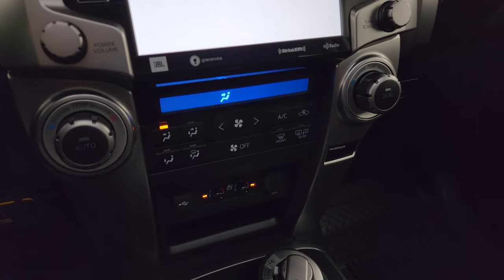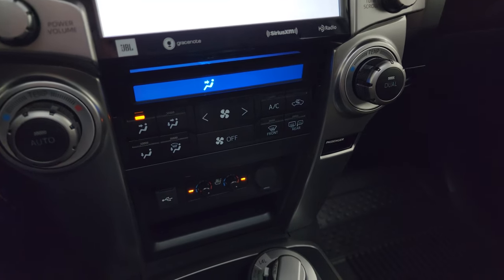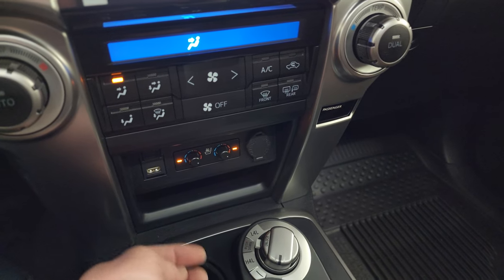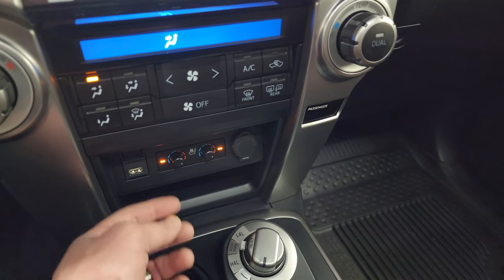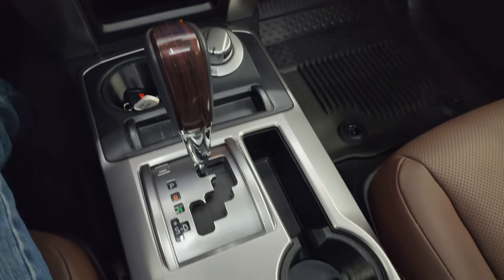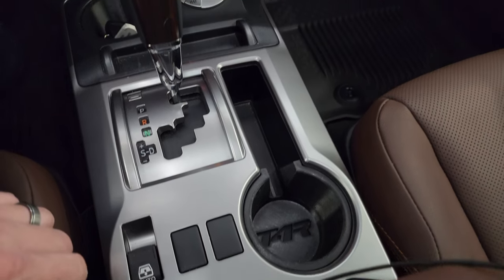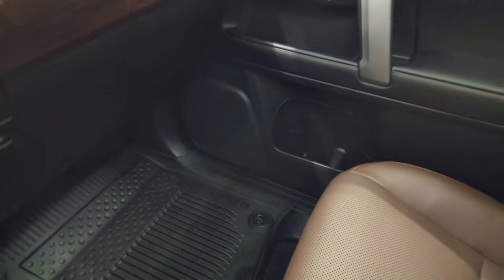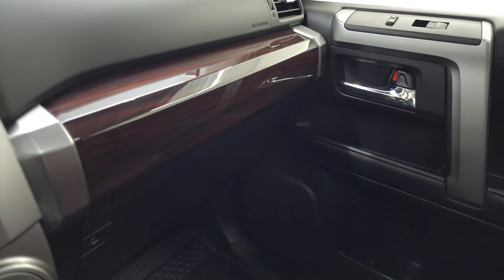Anyways, down here are the more tactile climate controls, as well as your heated and cooled seat buttons. I can tell you the heated seat works great on this one. It's turned on right now. Four-wheel drive, automatic transmission. You have your power slide-down rear window. Passenger side floor mat and seat are in excellent condition. You get that kind of cool dark wood grain trim there.